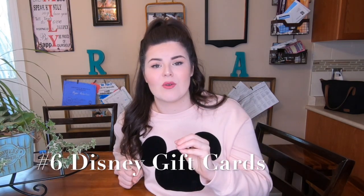Tip number 5. And you probably heard me say get some Disney gift cards. It kind of rolls into that. So instead of just saving up your money and putting it into a savings account, what I like to do is buy Disney gift cards. And again, we're not as lucky as you American folks where we can go to Target and get the 5% off the cards. Doesn't work here in Canada. We don't get any deals on gift cards.